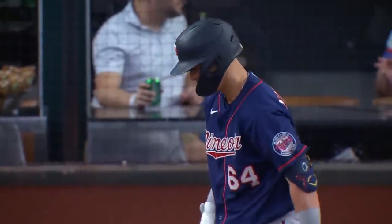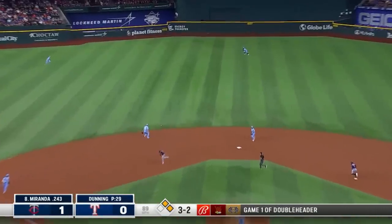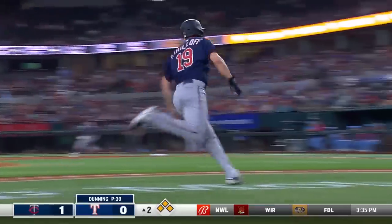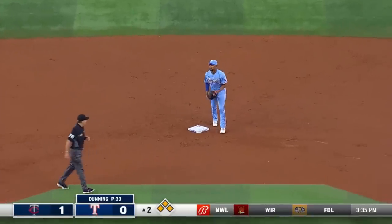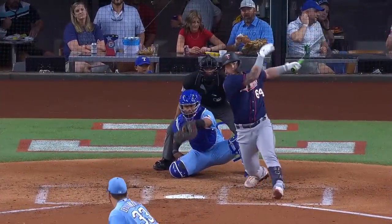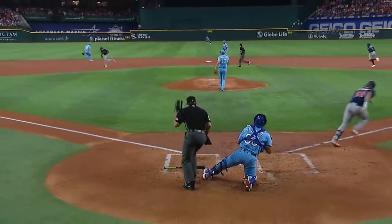Let's see if Miranda can deliver an extra base hit here with 2 men on and nobody out. Sharply hit and a base hit. Kirilloff around third. He'll be waved in. And the Twins take a 2-0 lead. 3 singles to start the second inning. Really good at bat by Jose Miranda, who fell behind in the count, and on a 3-2 pitch picks up his 28th run batted in.